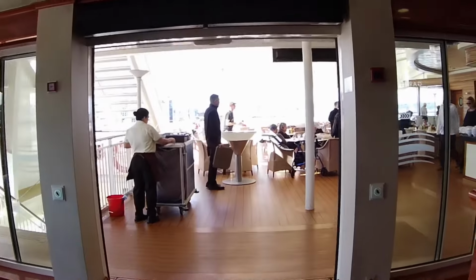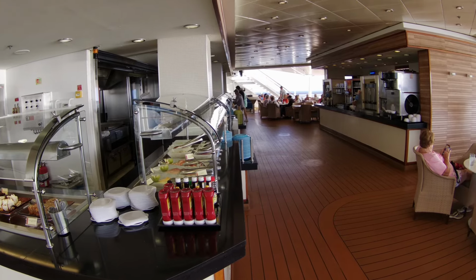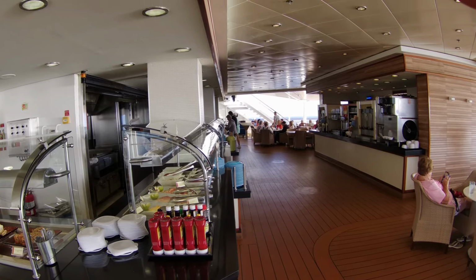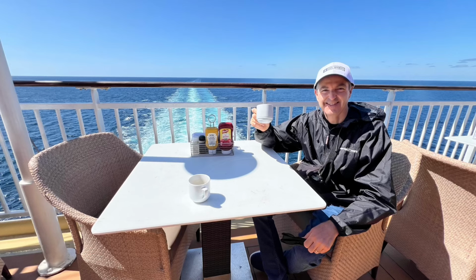If you like to be outside, Great Outdoors at the back of the ship on deck 12 is another place you can visit. It has a self-serve drink station and food options you can choose if you want a bite to eat. I enjoy drinking coffee with a nice view.